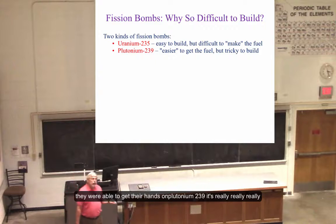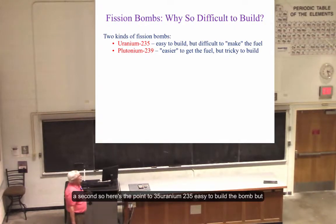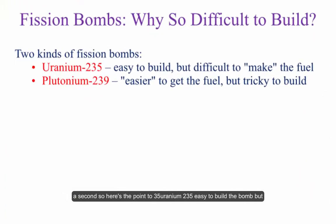Now, if they were able to get their hands on plutonium-239, it's really, really, really hard to make a properly operating bomb from 239. And we'll talk about why that is in a second. So here's the point. Uranium-235, easy to build the bomb, but hard to get the fuel. Plutonium-239, easier to get the fuel, but really hard to make the device.